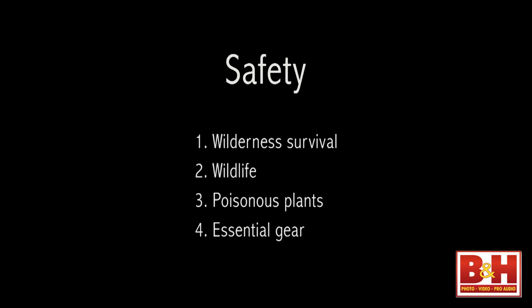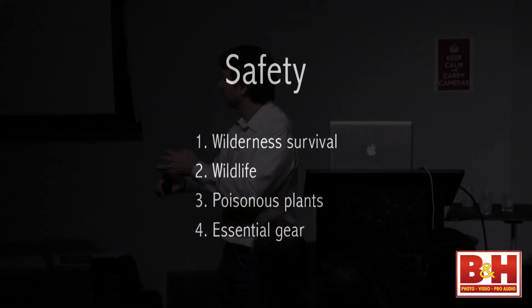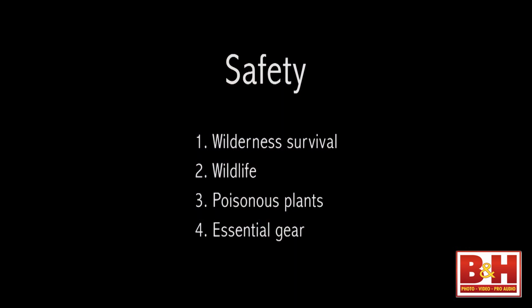So, a little bit about safety. I don't want to call the parks unsafe. They're not. I don't want to call nature unsafe. It's not. But there are things you need to know. Just like living in the city, you know not to go for a walk in Central Park at 2 in the morning. There are things that you want to know when you're out in a national park too. So let's just touch on wilderness survival, wildlife, the plants you might have to deal with, and just some very essential gear to think about.